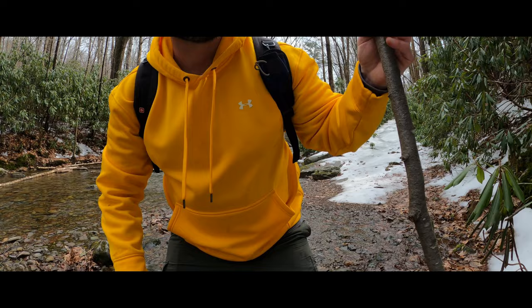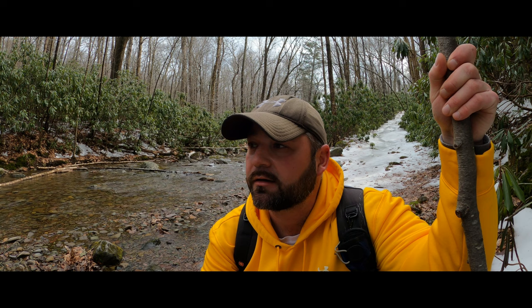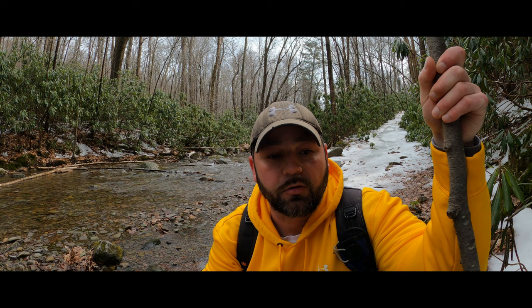All right, we are now at Devil's Hole Creek. There's a couple things I do know about this hike. I've never been here before. I've seen and read some conflicting things online. I know that we're gonna have to cross this stream several times, at least. I know that we are going to find some ruins down the trail eventually, and we're also going to be looking for a waterfall beyond that point.